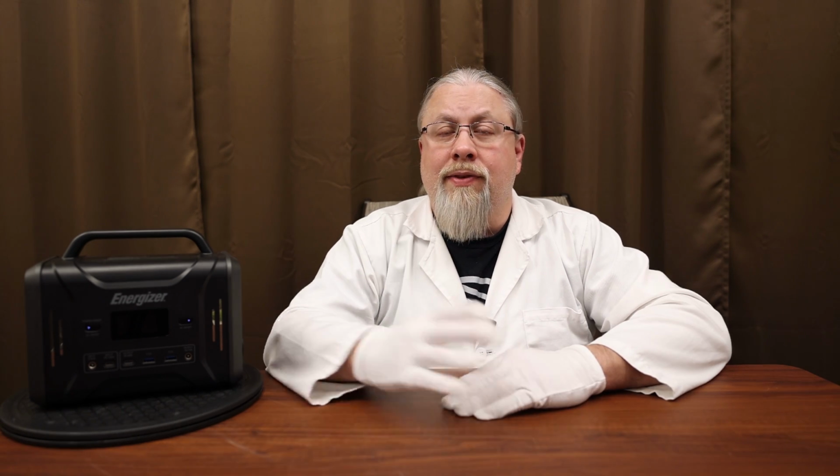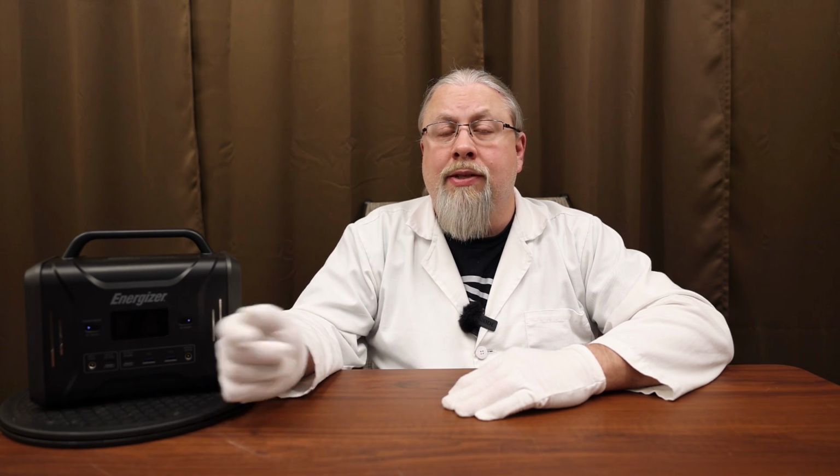That means this unit works best with a solar panel in the 100 to 120 watt range, and note that the voltage input range is 10.8 to 23.5 volts, and it's hard limited to 3 amps, so you can't exceed either one of those. As for simultaneous charging ability, the Energizer does not support simultaneous charging from AC and DC or two DC sources at the same time.